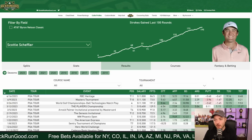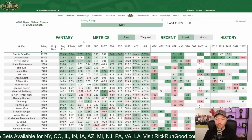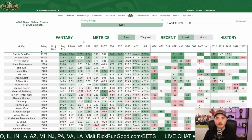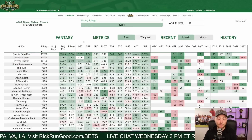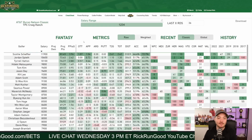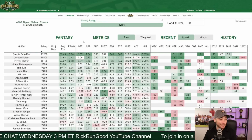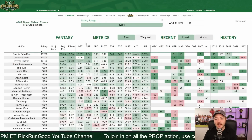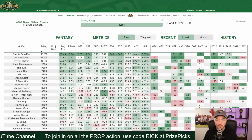So Scotty is far and away the best player in this field. It's not even particularly close. We are going to learn what his projected ownership is going to be later in the week, as we get closer to lock. And Wednesday during the live chat on the Rick RunGood YouTube channel, 3 p.m. Eastern time, we will have a much better idea of how popular Scotty is going to be. And that might be able to make our decisions a little bit easier in one direction or another. He finished 15th here last year. He's got everything going for him. I don't think I have all that much more to add.